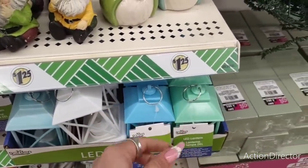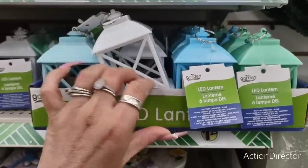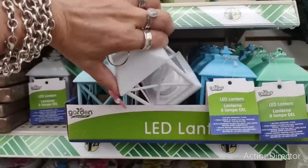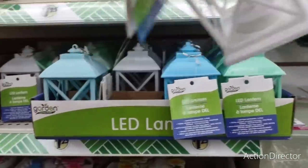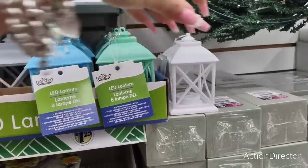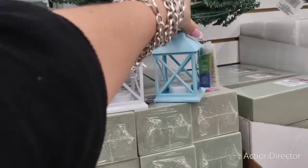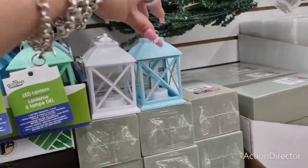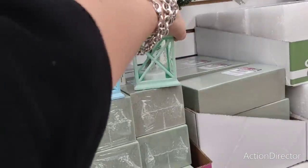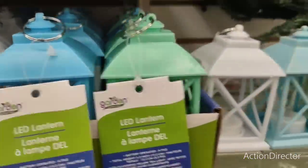I love these LED lanterns. These are such a good deal for your tiered trays. You can take off this little doodad or you can decorate it. And then it illuminates on your tiered tray. I just think that is so stinking cute. I really, really do. Love this distressed look. The distressed look is adorable. Or antiquated. However you want to call it. It works. I like it. Those are really nice. And they also have the regular ones.